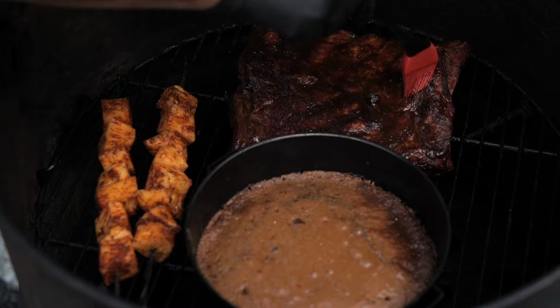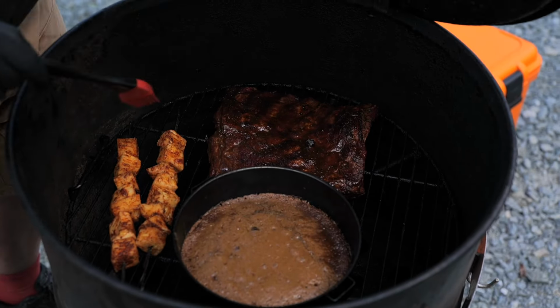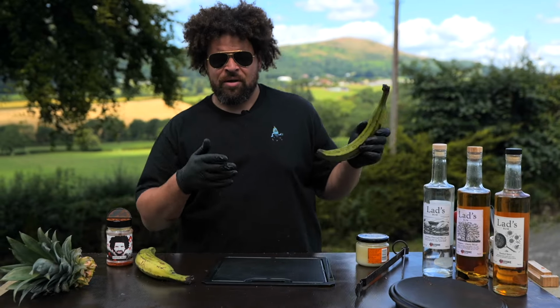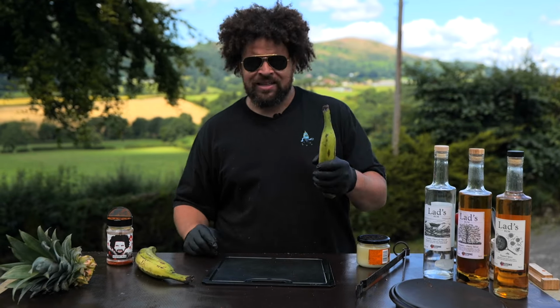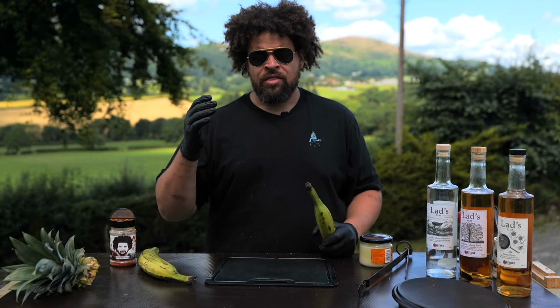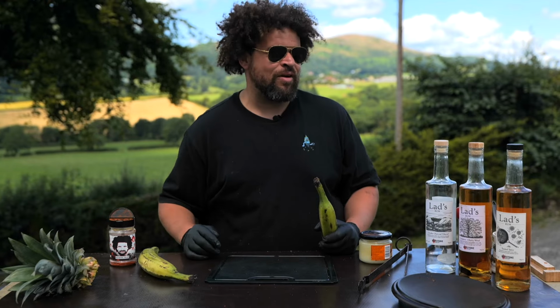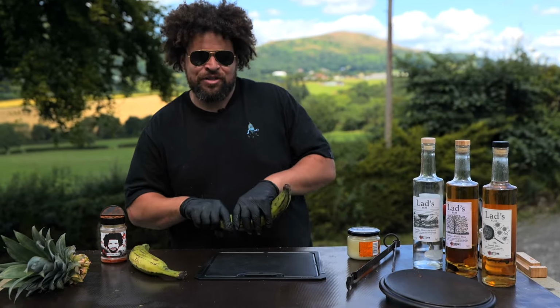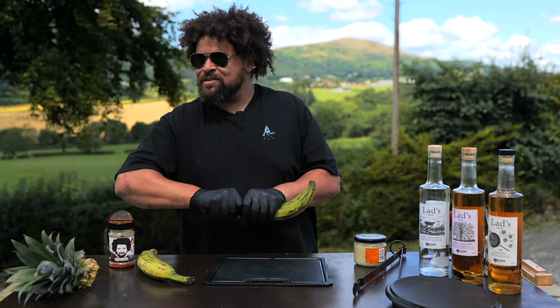Amazing. Oh yeah. Right, so everything's in there pretty much at the moment, apart from these plantain, which we're going to cook while the ribs rest. Yes, guys, you have to wait for the ribs to rest as well, I'm afraid. There's a few people getting twitchy around here. Good things come to those who wait.